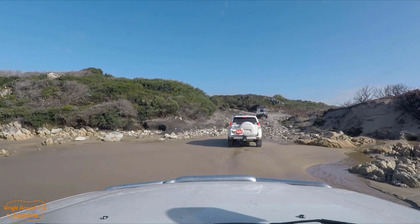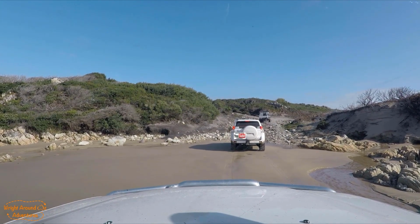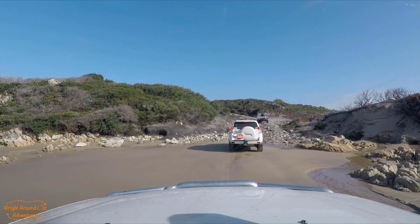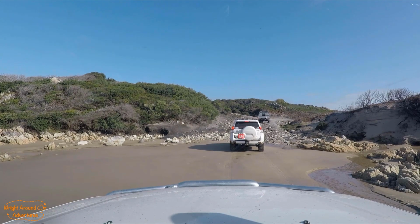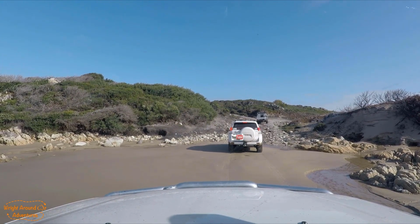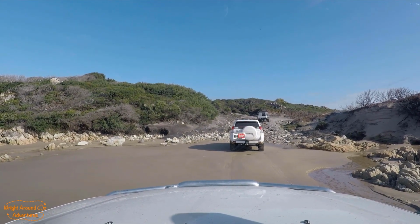Keep right as the slope off the beach is climbed for the inland route. Continue and turn left at the top of the slope for the coastal route. Which way would everyone like to go? To go coastal in and inland out? Yep.